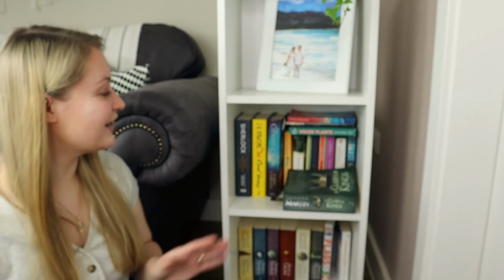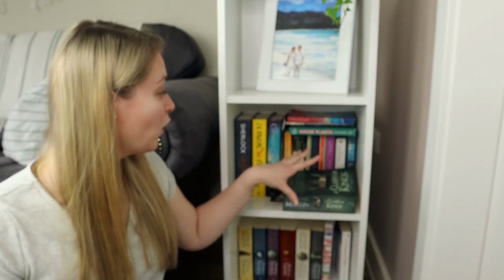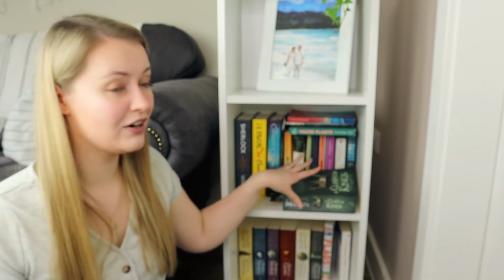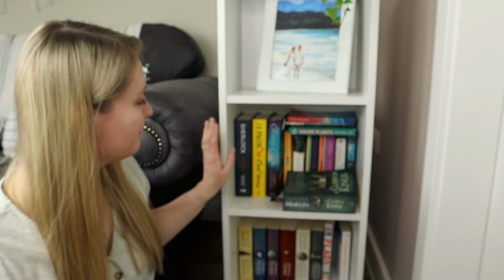Anyway, moving on. So, on this unit, I do eventually plan to have only books that I want to read, and also that isn't very many. This is very cluttered for me. There's a lot going on here. I know this isn't loads of books. I'm not a big reader. I am trying to read more, but I'm not a massive reader.